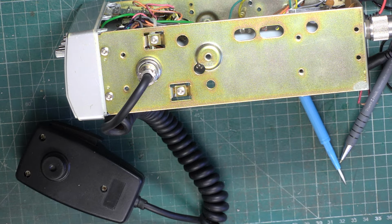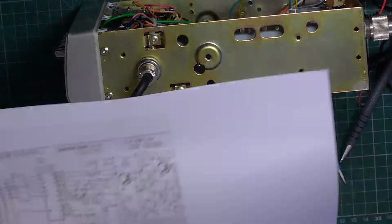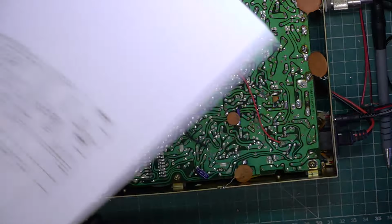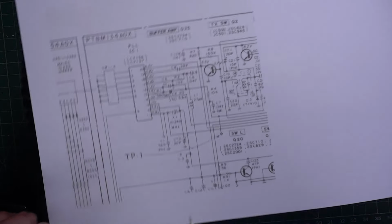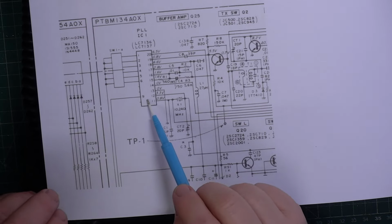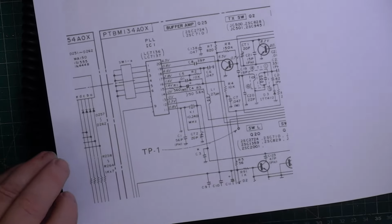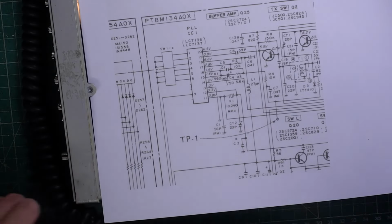Okay, so I've been back to the computer. And what we've got is the circuit here. Put the radio flat. So from the channel 9 switch, this connection goes to pin 9. See how well thought out Sanyo were? The channel 9 pin is the channel 9 switch.